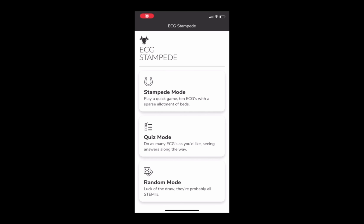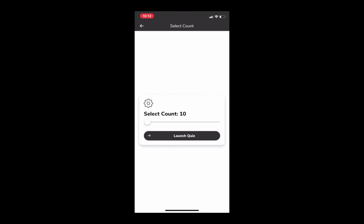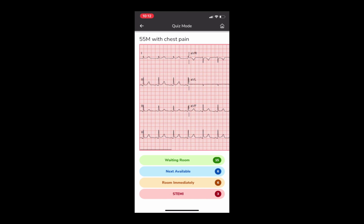In the app for Apple or Android, we can play the standard stampede mode, but also the quiz mode to see answers as we move along, or the random mode that lacks required bed assignment numbers. We'll start in quiz mode by selecting the number of ECGs we'd like to work on.